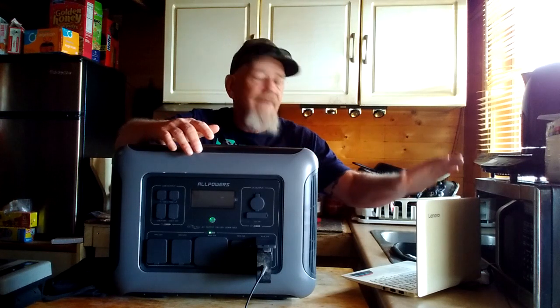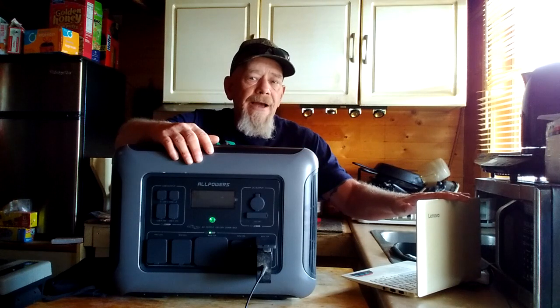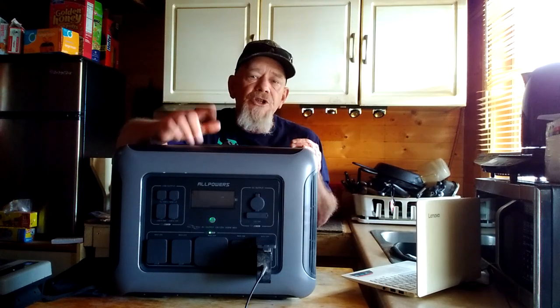A lithium-ion battery is the same type of battery that you would have in something like your phone or in a laptop computer or something like that. And generally they have more of an issue with overheating, some safety issues, and they also don't last as long. What we call the cycles, they don't last as long for a lithium-ion battery as a LiFePO4 battery, or sometimes called an LFP battery. This unit has a LiFePO4 battery in it.